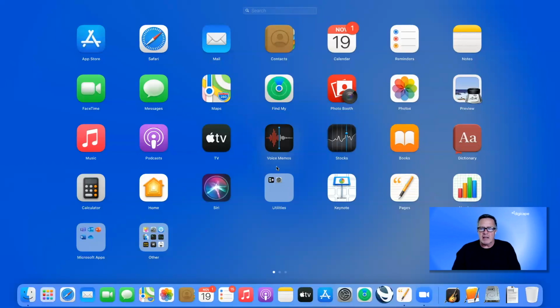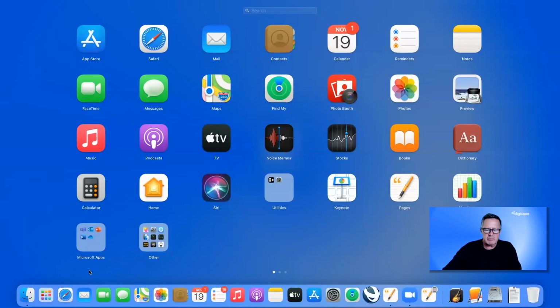If you want to delete an app from your Mac, just press and hold on it, and you get your little X's for the programs that are third party, that are not installed with the operating system. Click on it, it deletes it from your Mac. Hit escape and it stops. So very, very similar to the experience that an iPad user would have. Let's just escape out of that.